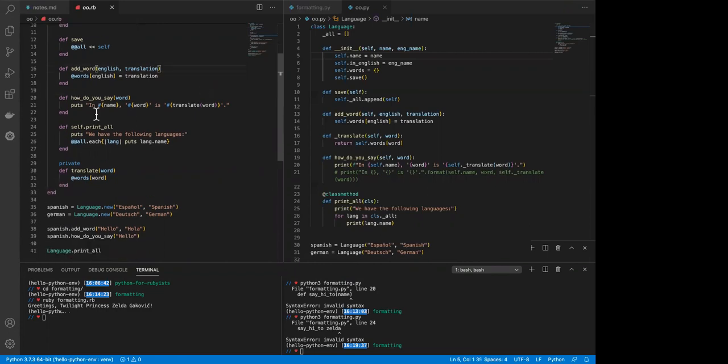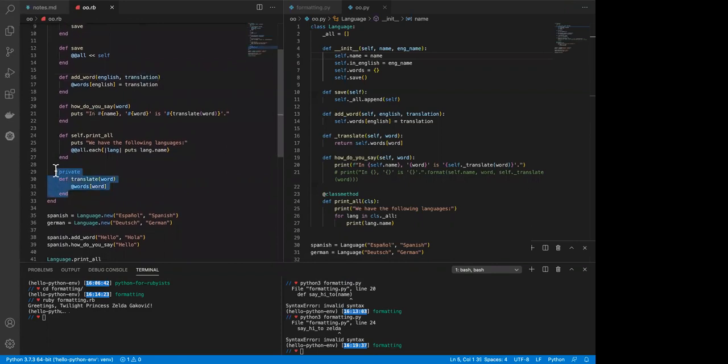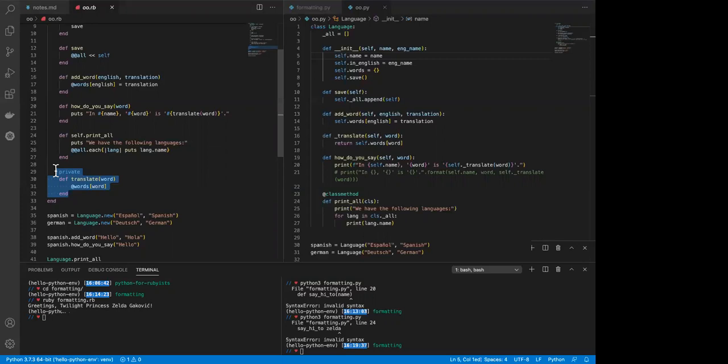So here in my Ruby class of language, I've made this private method down here. Has anyone used private methods? What does that mean? You know, I forget. Yeah, no worries. So it means that we can only access it from within the class.